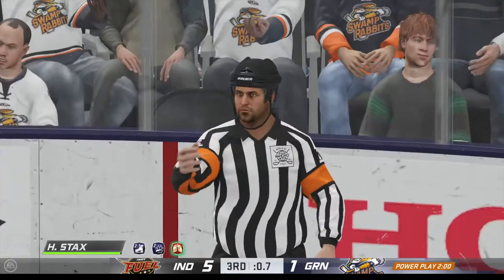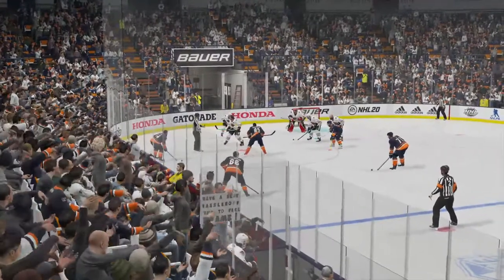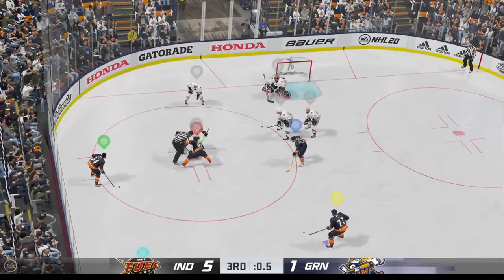Play blown dead, penalty coming up here. I can't even get a shot on that. I guess it's crazy. Interference is the call. Intentions were good, though, I would think. Yeah, but you gotta realize I'm in the wrong spot. I can't get in the way like he did.